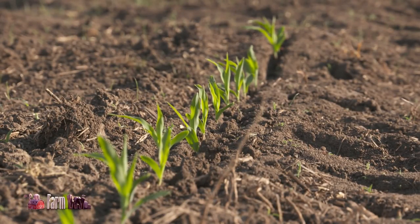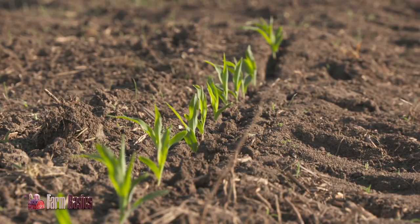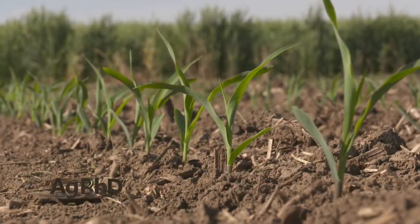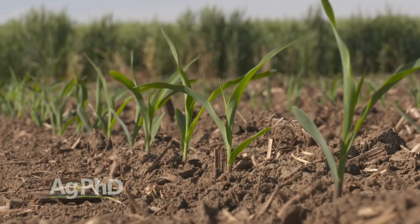During our Farm Basics time today, we're going to talk about one of the most important things a farmer needs to check in the field, that is, what's the stand count? Well, this is very interesting. If you're not farming, you say, why do they have to go count plants out there?